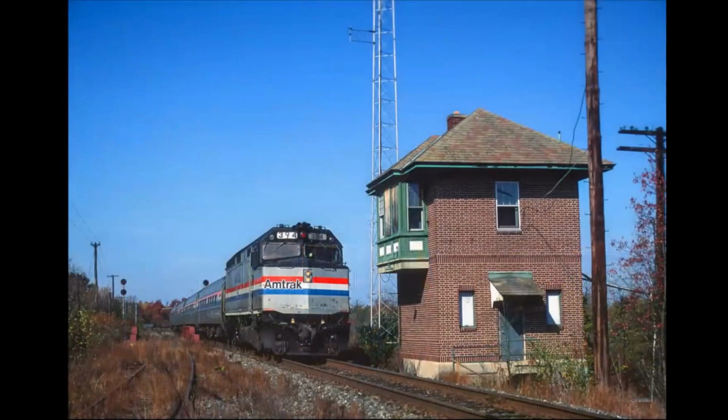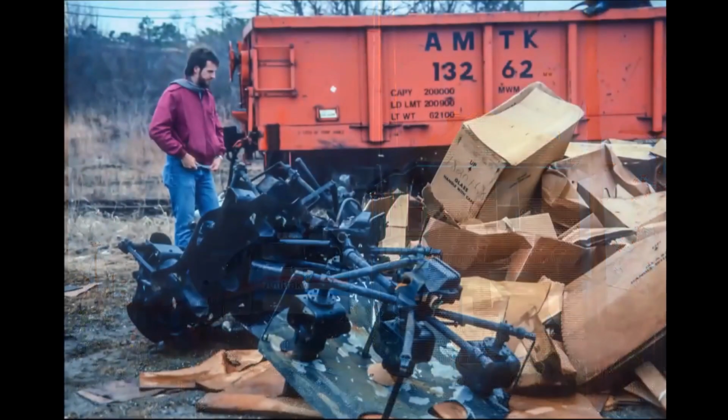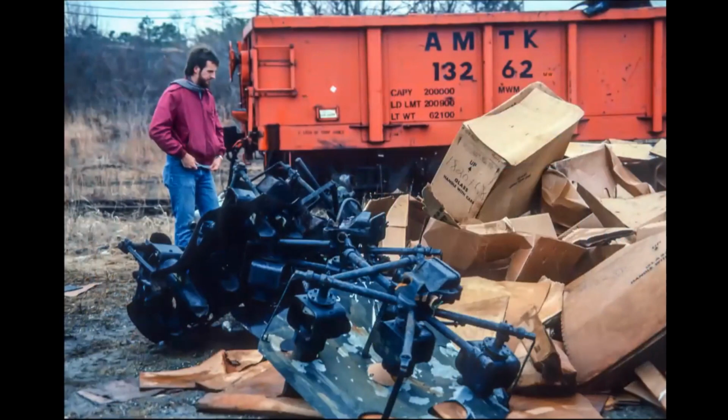Continuing along, we're at Winslow Junction, back when Amtrak ran through there. And when Amtrak rebuilt the line, they took down all the old PRR position light signals and threw them in a dumpster at Winslow into a gondola. And word kind of got out to the rail fans that if anybody wanted to pick through the junk pile, they were more than welcome to. So here's my brother looking over the junk pile to see what kind of stuff we can retrieve.